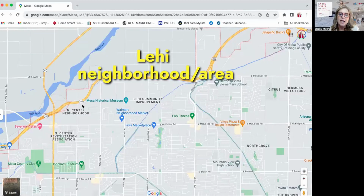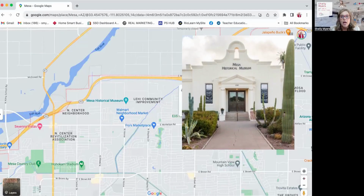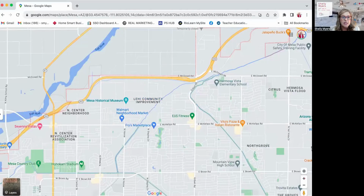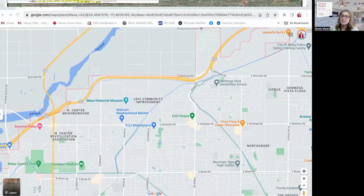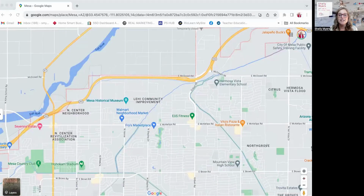This is the Lehi area up here, and this is where Mesa's Historical Museum is located. The Lehi community is in the west, northwest area, and again, it's considered an older area of Mesa. It has a much more historical or rural feel to it as well.